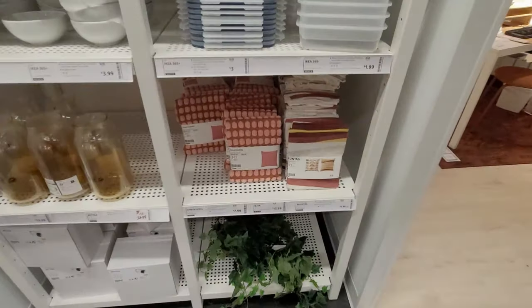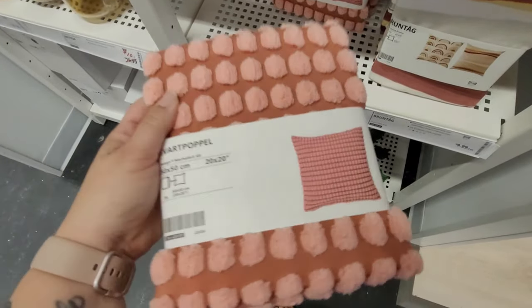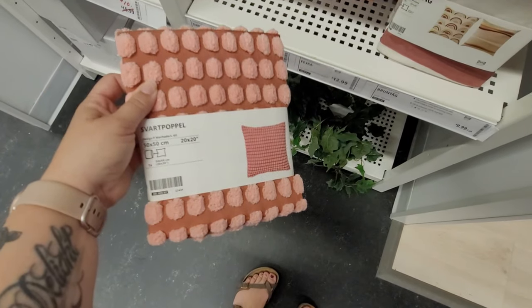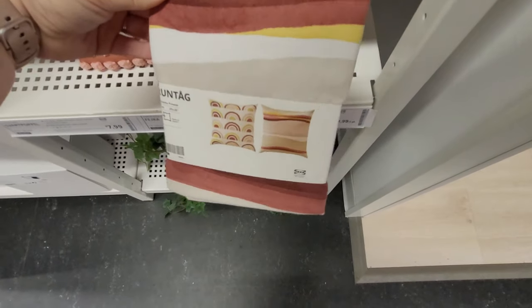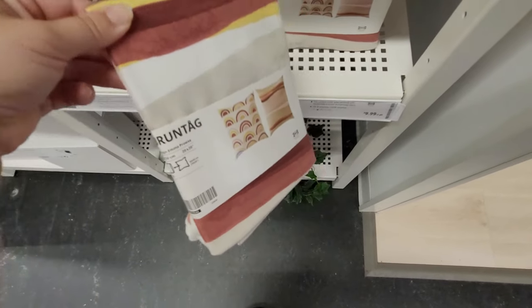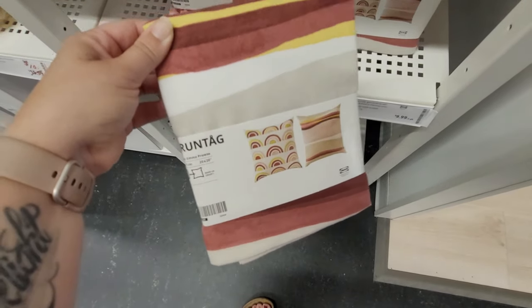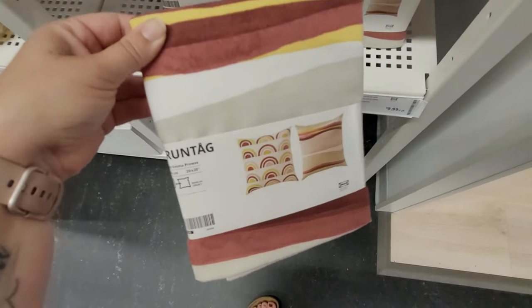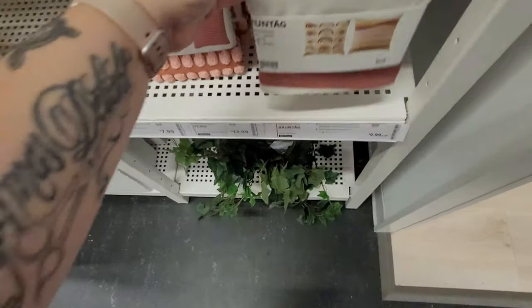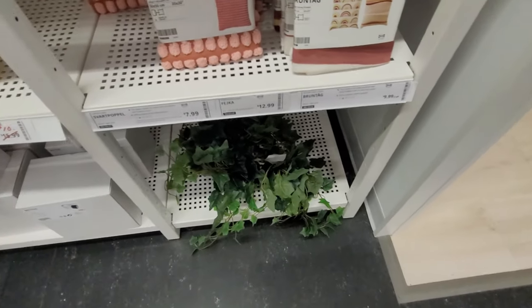So this is how their pillowcases come. You can just buy them in single packages like this. Actually, that's super cute. I really like that. This is a 20 by 20. This one's 20 by 20 as well. And then if you want, you can get a 22 by 22. Always go bigger with the pillow that you stuff this with. That way it's a nice full pillow. So these are 20 by 20. They look like they're $10 for a two pack.